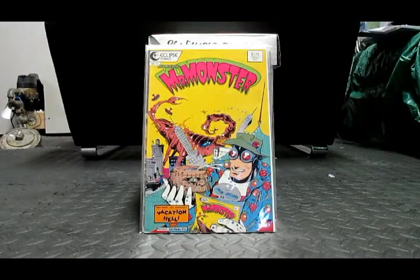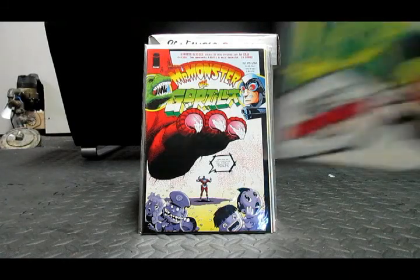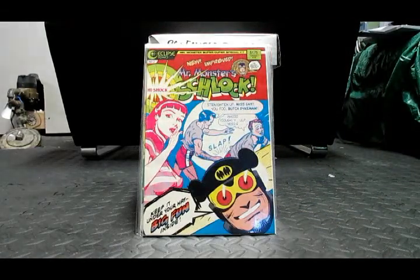Mr. Monster number 9. And then I think it was just a one-shot, Mr. Monster versus Gorzilla. A little Astro Boy happening on the front there too. Mr. Monster's Schlock. So I believe these were a couple of issues where they collected some older horror stories, and he was kind of the narrator throughout the whole thing. And then here's number 2 of Mr. Monster's Schlock.